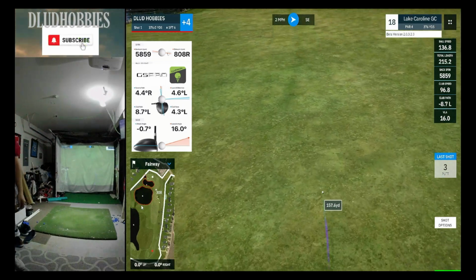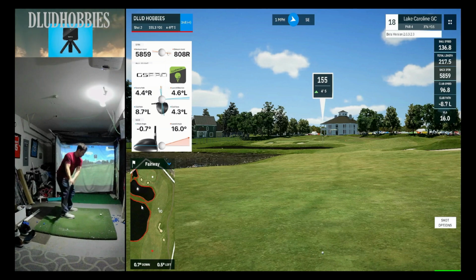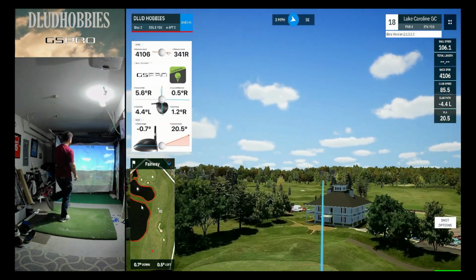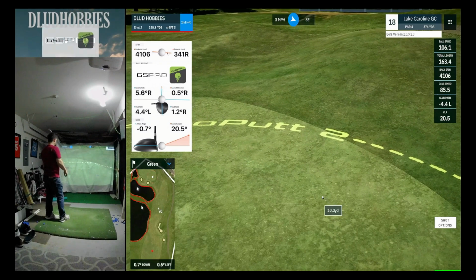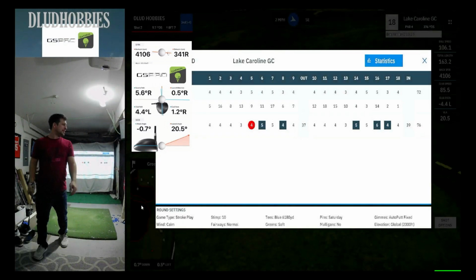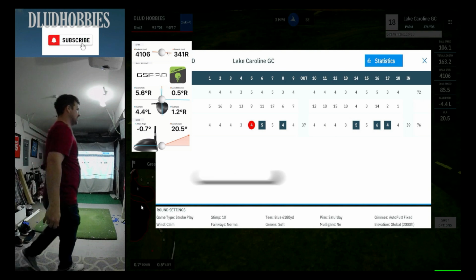I'm speechless with the spin. 155, trying to find it. Lands at 156, rolls to the back of the green, ends up being a par. Lake Caroline, a good first half, a worse second half, altogether a 76 and a fun course to play.